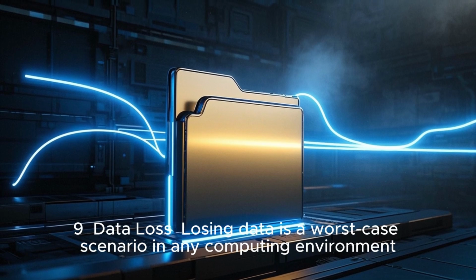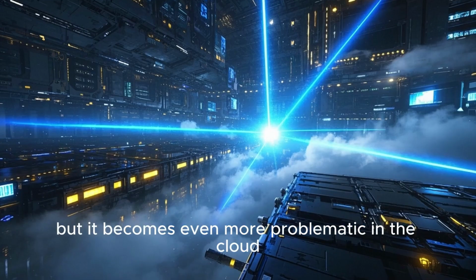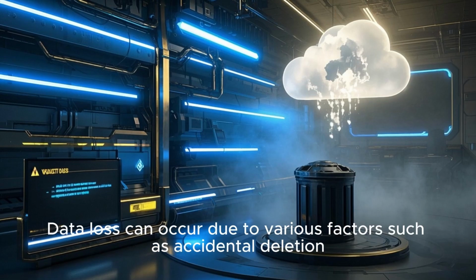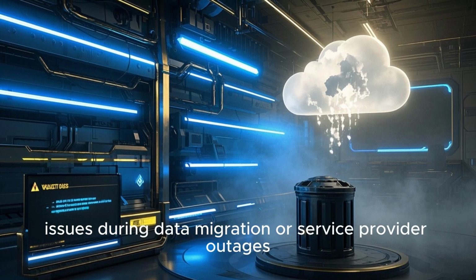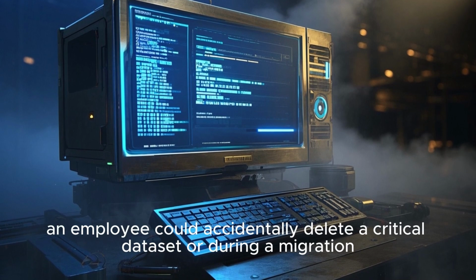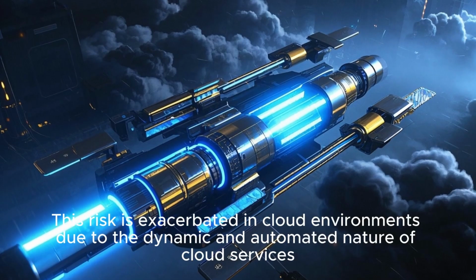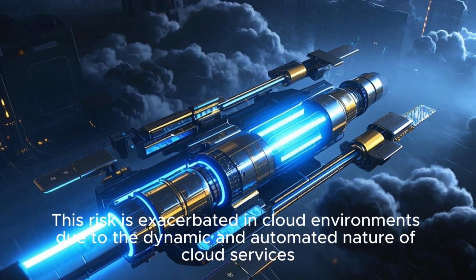9. Data loss. Losing data is a worst-case scenario in any computing environment, but it becomes even more problematic in the cloud, where data is often shared and replicated across multiple locations. Data loss can occur due to various factors, such as accidental deletion, issues during data migration, or service provider outages. For instance, an employee could accidentally delete a critical dataset. Or, during a migration, some data could be left behind in the previous on-premises system. This risk is exacerbated in cloud environments due to the dynamic and automated nature of cloud services.